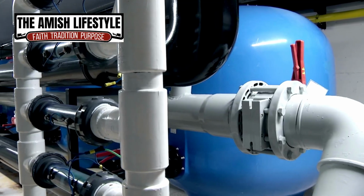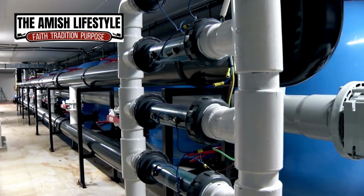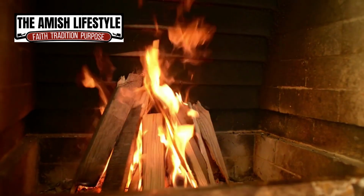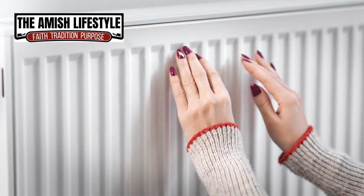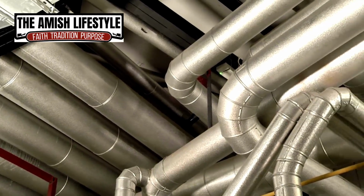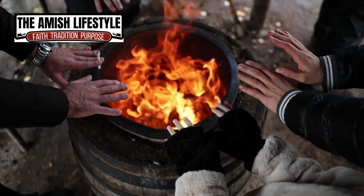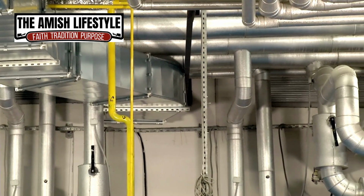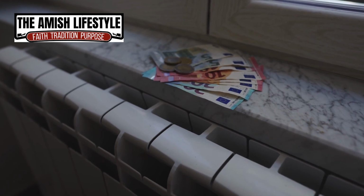So there you have it, 20 Amish DIY heating systems that prove you don't need a smart thermostat to stay warm. You just need smarts. And maybe a woodpile. Look, I'm not saying we all need to give up central heating and start sleeping with hot bricks, but can we please learn from people who've mastered warmth without wasting a single BTU? These aren't just survival tricks, they're lessons in simplicity, resourcefulness and resilience. And in a world where everything's getting more complicated and expensive, that's gold.